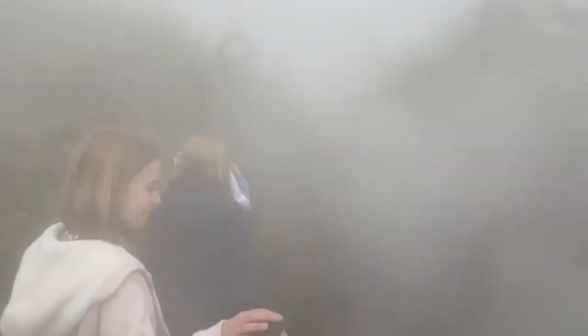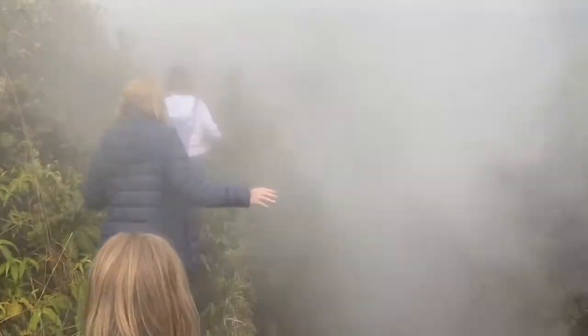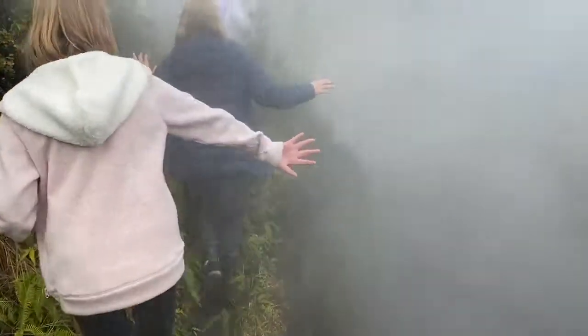Just walking through some geothermal vents. There's Adele, you can kind of see everybody. It's kind of fun. Don't want to fall in. I mean, there's the vents right there. Just again, geothermal energy right here.